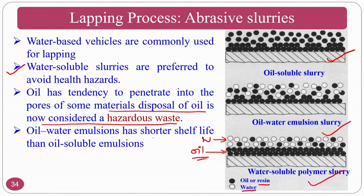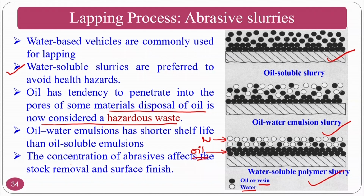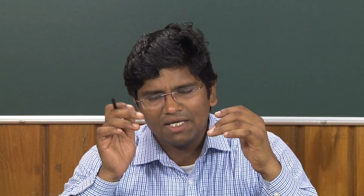Oil water emulsions have a shorter shelf life than the oil emulsions, and the concentration of the abrasives affects the stock removal. Normally, if you have a high amount of abrasives, what will happen? The material removal rate will be very high. If your stock removal is the main criterion, then you go for coarser particles as well as high density. That means the number of particles per unit area will be very high. If you want to go for finishing, you use low concentration and superfine abrasive particles.